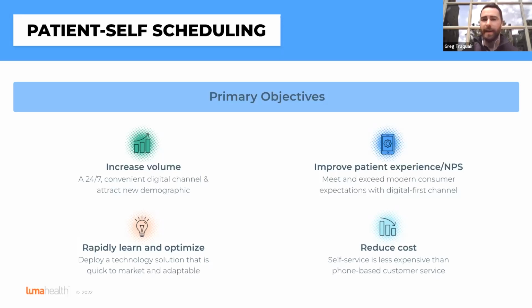So are we going to be able to be agile? Are we going to be able to make modifications, enhancements, and optimize how we're doing things to drive all three of those business-oriented outcomes?